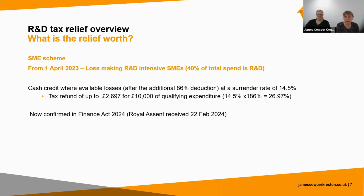And for loss-making R&D intensive schemes, they relax the rules slightly such that the surrender rate goes back up to 14.5%. So you still only get the 86% uplift, but these companies will get 14.5%. And what's the definition of an R&D intensive SME? It's 40% of your total expenditure being on qualifying R&D. And they've even reduced that with the next Finance Act down to 30%.